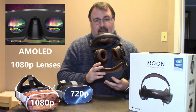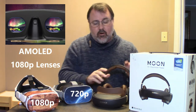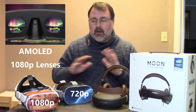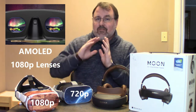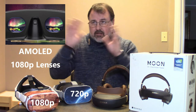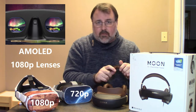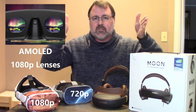So I have to say that as far as the display is concerned, the Royole Moon kicks virtual reality's butt every single time. I don't care what anybody says about any of the other types, the Vives and so on. I've never been on them for very long. I can just say from a pixelation viewpoint, for somebody who does watch movies a lot, I'd rather watch this any day of the week, unless I go with a 4K TV and I'm sitting right smack in front of it.